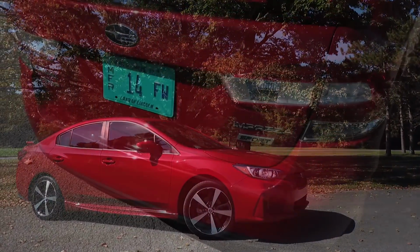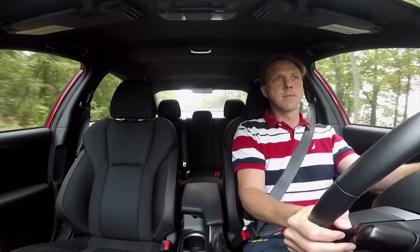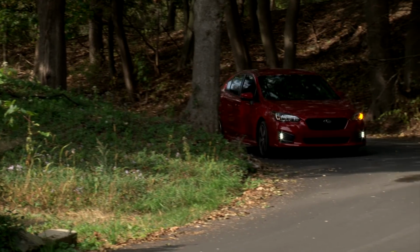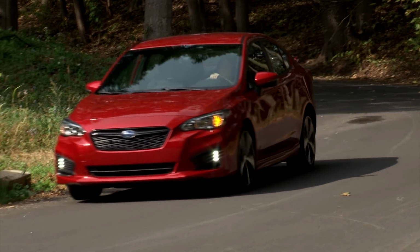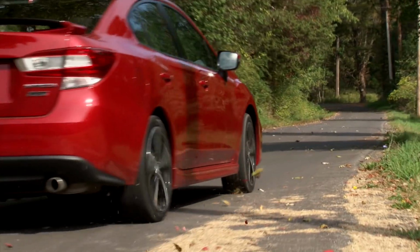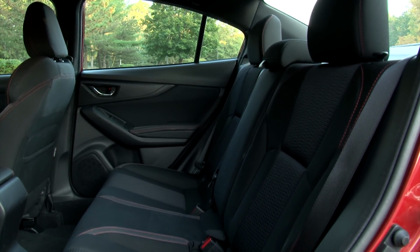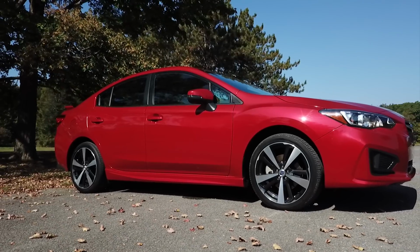For the first time, production has moved from Japan to the United States, riding upon a new platform designed to deliver significantly higher levels of driving pleasure, agility, crash protection, and ride comfort. The size hasn't grown that much, though there's enough additional passenger volume to garner a mid-size classification, maturing from its compact dimensions.